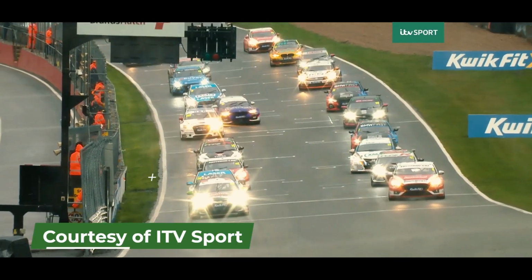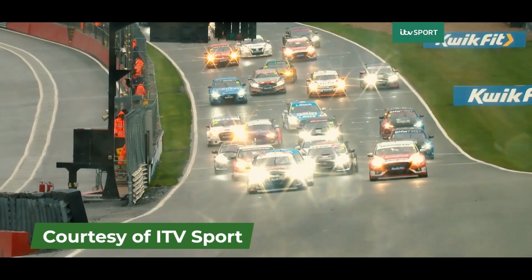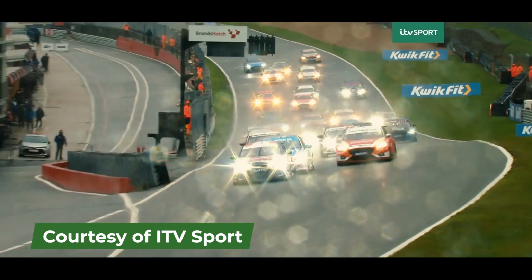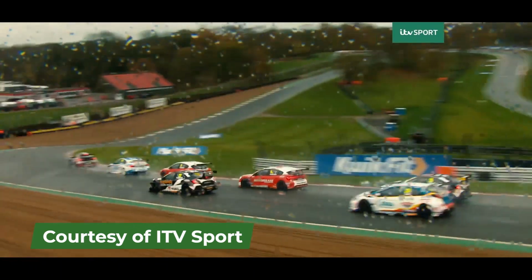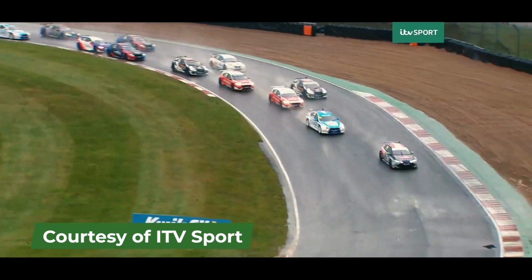Who makes the best start? Let's see. It's a good getaway by Ingram. Good start by Cannish as well. Sutton tries to find a way ahead of Butcher, which he succeeds in doing. Can he get up the inside of Ingram as they dive down towards Paddock Hill Bend? No, he cannot. So Ingram leads the way.